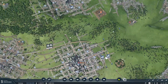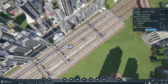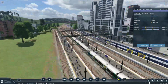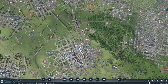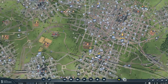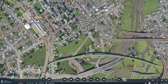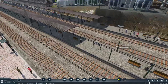I have been doing stuff between episodes. The Bristol to York passenger, I have had to go from one to two trains and then increase the capacity of the length of those trains because they're just so busy. Also, a couple of lines have got new trains. Where's that one going? Oh, that's London to Carlisle. There we go, that's one.